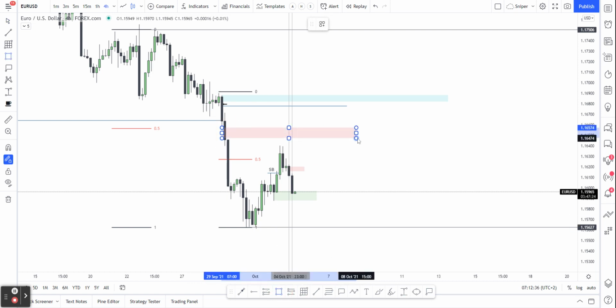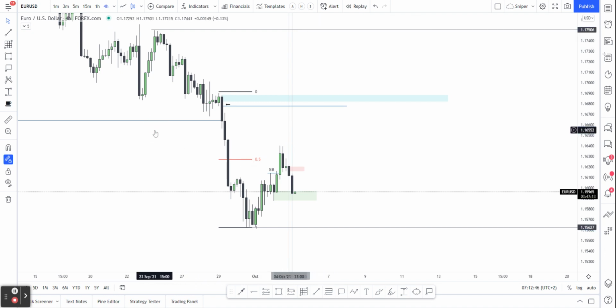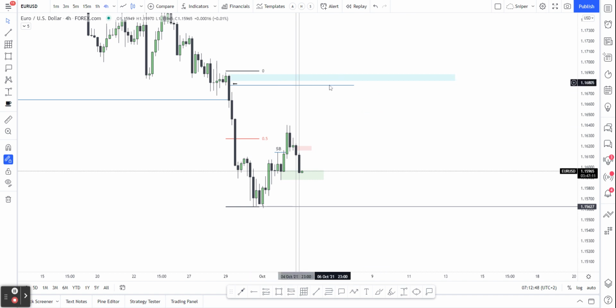So we are rebalanced to some degree. We haven't filled everything because there's more, and then obviously we have the zone above. But we know often after a big push, we don't get the full retracement towards the upside again. So I'm not expecting price to go all the way towards the upside. I do think shorts could be good.